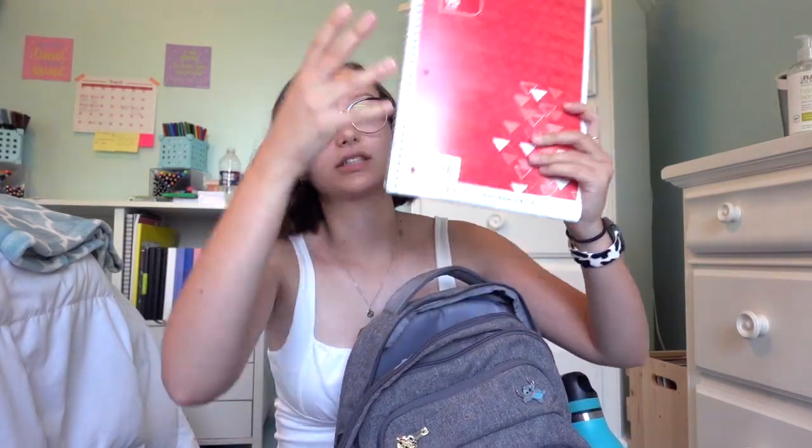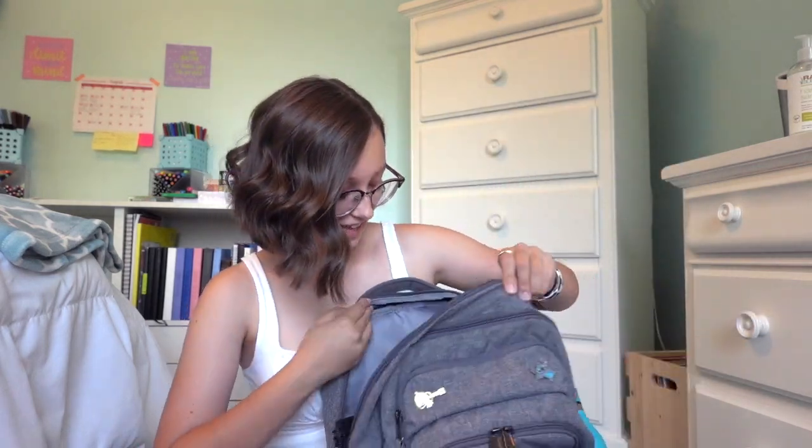And speaking of notebooks, I just have this one subject miscellaneous notebook that I literally use for whatever. This is the Mead College Ruled 90 sheets, and it has like the best paper for a notebook ever, and I'm very picky about stuff like that. So I got these at Target last year and the year before, and ever since I realized how much I like them, I think they stopped making them. So that's very sad, and this is my last one. But yeah.